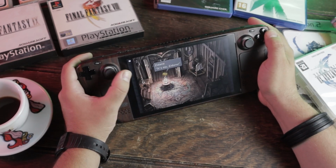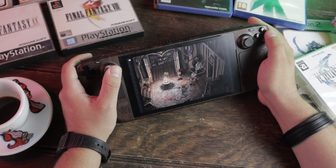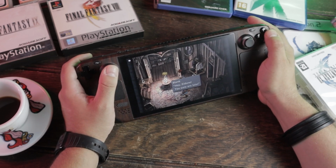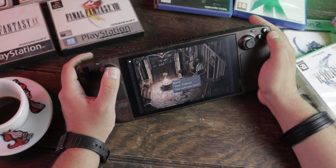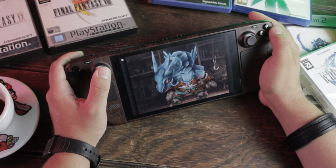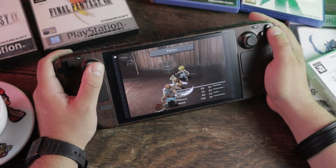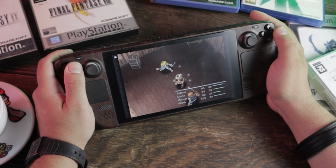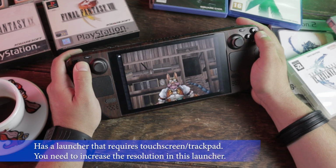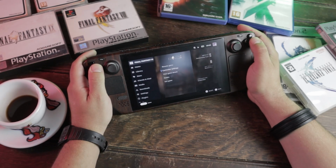Same thing here as with the VIII Remaster. The character models look really crisp, but the background didn't seem to have had any work. I mean, it doesn't bother me too much, but it is definitely noticeable. I absolutely adore this game. Anyway, works perfectly. Great game.